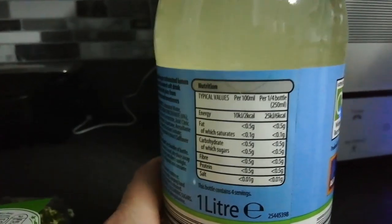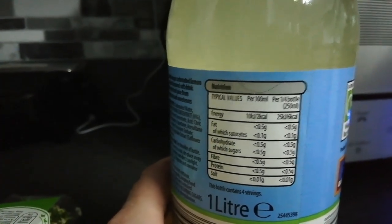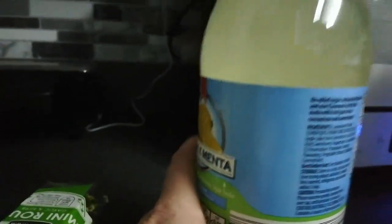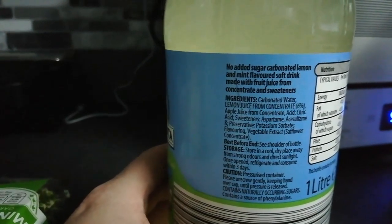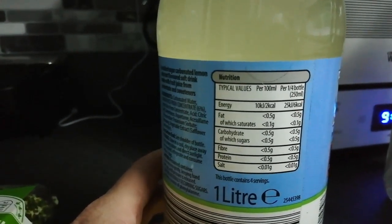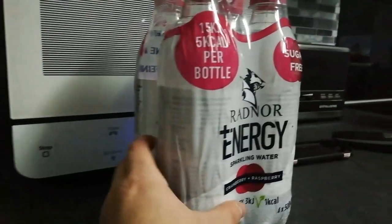And carbs wise, for a quarter of the bottle, there's 0.5 grams. So, yep, it's perfectly fine, apart from the fact that aspartame isn't overly good for you. So I'm looking forward to giving that a go. There is apple juice from concentrate in it and lemon juice from concentrate, which you would think would make the carbs higher, but I'm going to trust what they're saying with their carbs, and I'm going to go with it and see what happens.